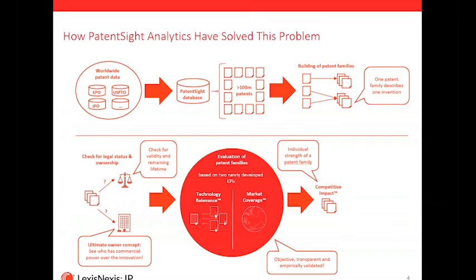And now imagine you have a patent or patent family which is both active in the United States and in Germany. That would be a market coverage of 1.25. And then we combine both indicators by multiplying them to get to the competitive impact.